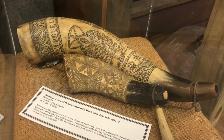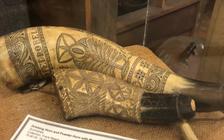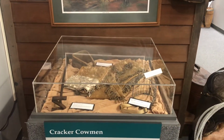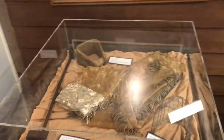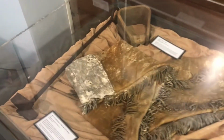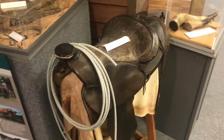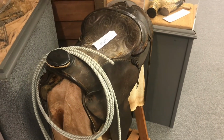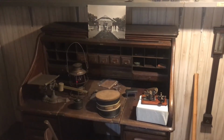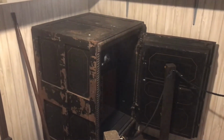A decorative drinking horns and powder horns with a measuring cup. End of the 19th century. And a Florida cracker cowman, also a major part of Florida history. And some of the clothing and the branding instruments and stirrups that were used. A Florida cracker saddle. This would be the interior of a telegraph station. Including a safe.